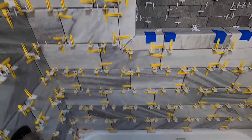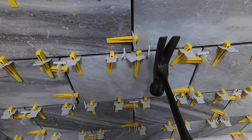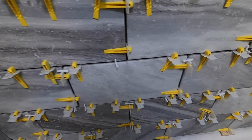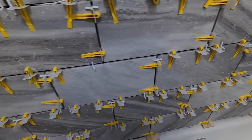So I'm running out of wedges. As I said, you can reuse the wedges, but you can't reuse the other things that go behind. So this is how you take these off. That's it. And then you can reuse the wedges, but those other broken pieces stay behind the tile.